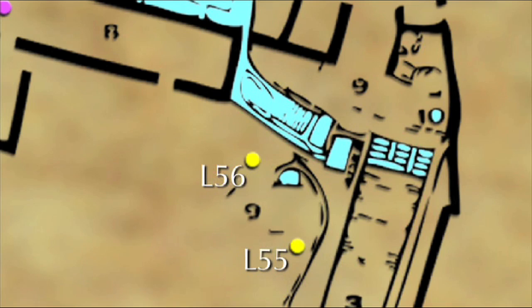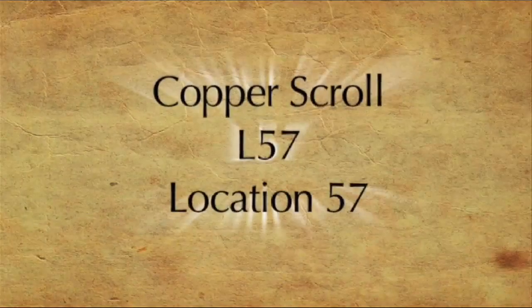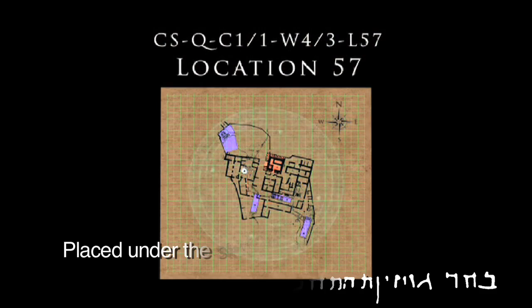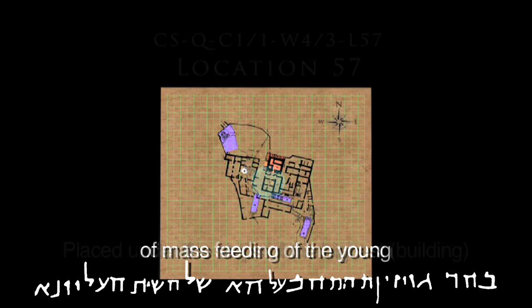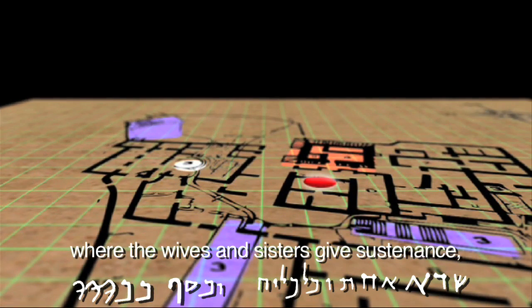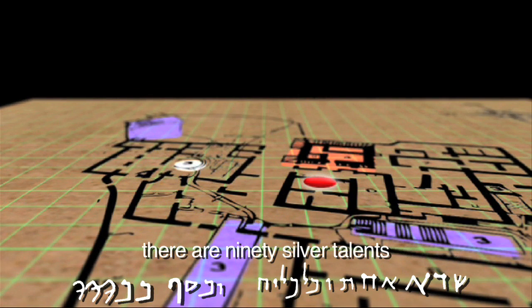Now, I drew a line from L55 and L56, and of course it's a straight line. But then when I went to L57, something interesting began to happen. L57, placed under the steps of the highest building of mass feeding of the young, where the wives and sisters give sustenance, there are 90 silver talents.